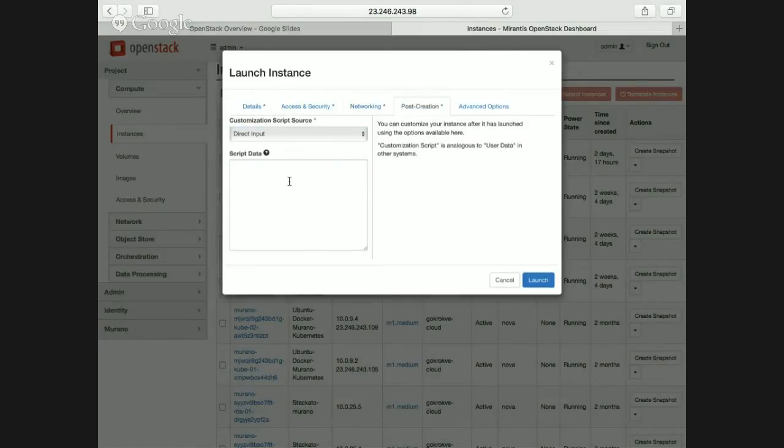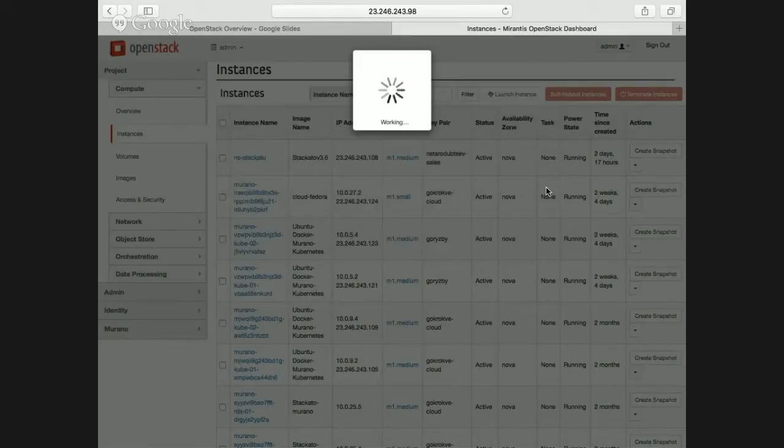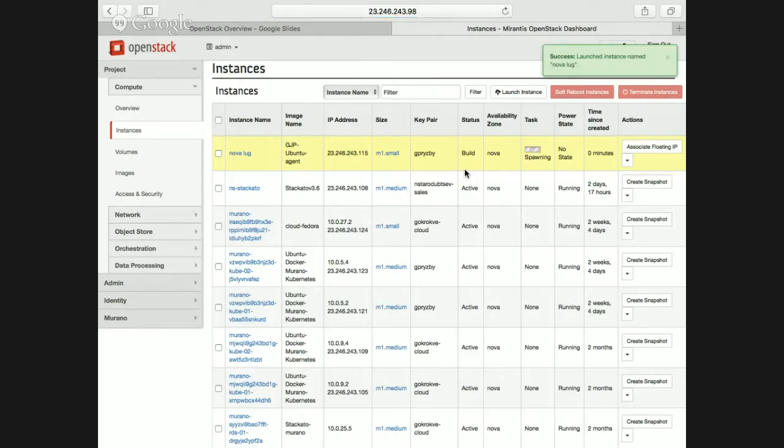If I wanted to run anything, if I want any scripts I wanted to run after the install, I could set that. And if I want to do anything specific around this partition, I can set that. I'm going to click launch now, and it's going to go back there and start in the spot. So you can see it's in build state, and it's spawning.